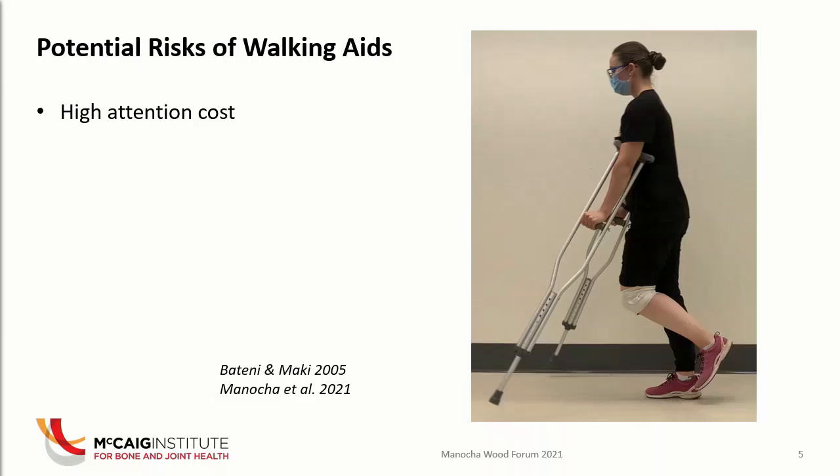But walking aids also can have potential risks. So one of the most important things that people don't realize is that walking with a walking aid actually requires quite a bit of extra attention. So this is an important consideration when we have patients who have some sort of cognitive impairment, or even people who are feeling drowsy. It does take a little bit more to pay attention. Where are you going to place your walking aid?